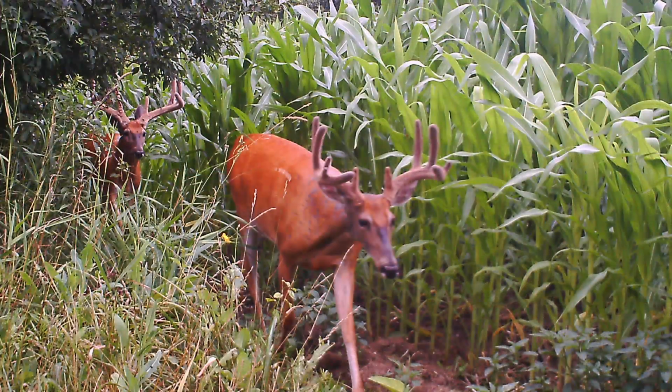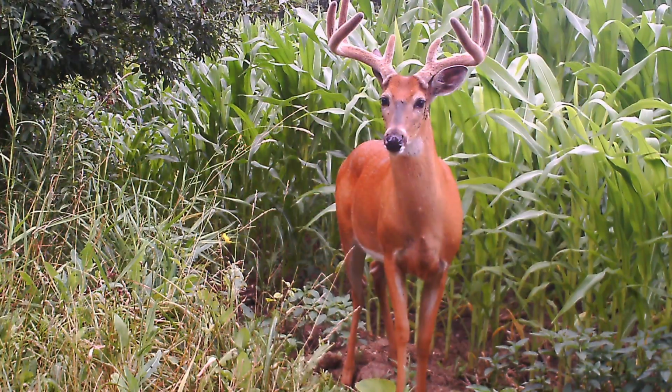So that's about it for this farm. We got a lot of up and coming, real good looking young deer. We're hoping to be on the hit list next year and for years to come, but those three are tops on the list for this year.